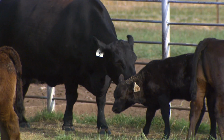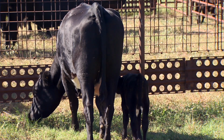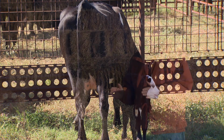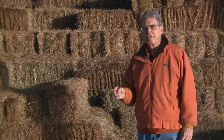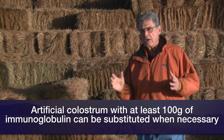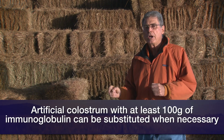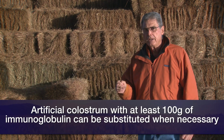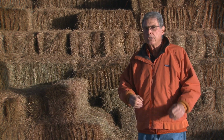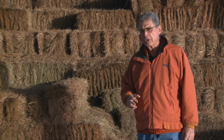If we cannot get natural colostrum, which would be my first choice, then we want to visit a local veterinary supply store and purchase what we call colostrum replacer. Colostrum replacer is an artificial form of colostrum that contains at least 100 grams of immunoglobulin per dose. And that's important, so read the label, make sure it has at least 100 grams of immunoglobulin for each dose. It'll be more expensive than those that have fewer grams, but that's the amount that we need to get into those calves for passive immunity.